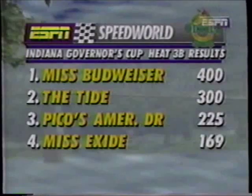Second place will go to the Tide boat, who came up from further back in the field. Good ride by Nate Brown. Third will go off to Pico's American Dream, and Jim, the Miss Exide winds up in 4th place, 169 points. They'll add all those points together to decide the finals later on today.